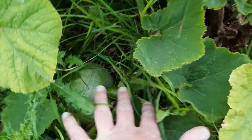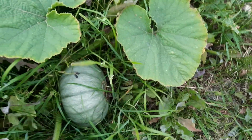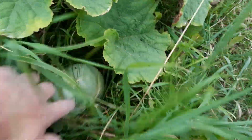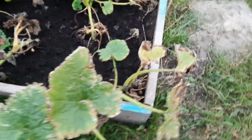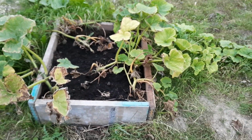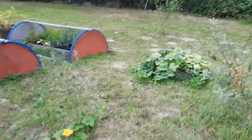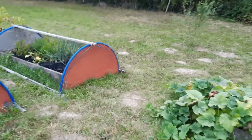And obviously pumpkins. There we go. That one doesn't look too healthy, but that one does. Yeah, so we have definitely got a fair crop coming of pumpkins, despite the best efforts of the weather and the wildlife. So that's it really for the garden.